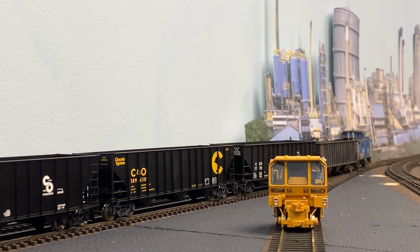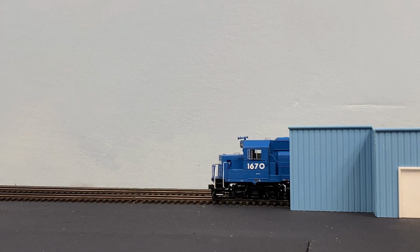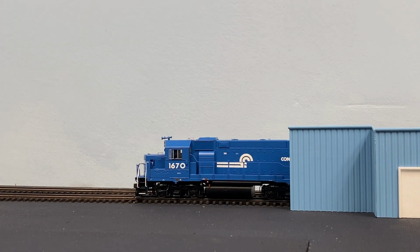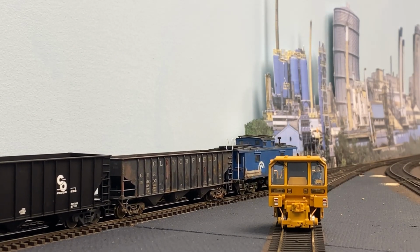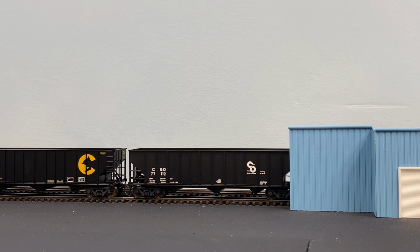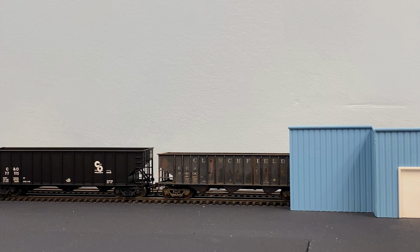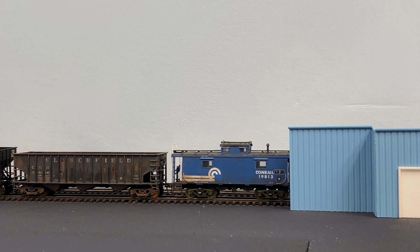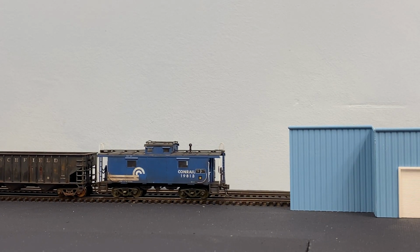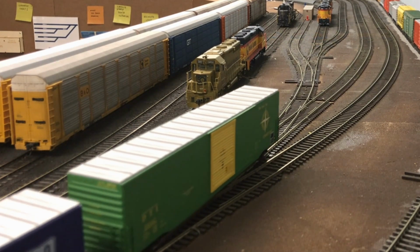The Conrail GP15 prepares for its return trip, pulling the empties through the partially built dumping shed. The road crew delivers the auto parts train.